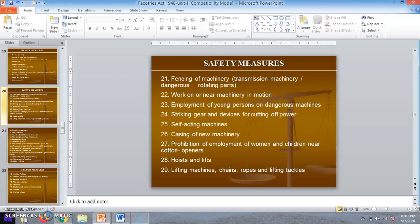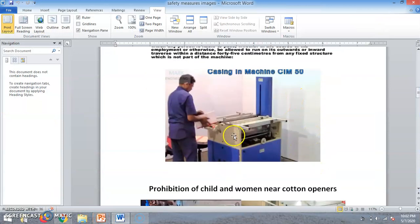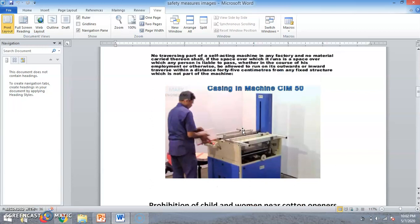then the proper casing of machinery has to be done. Every set of screws, bolts or key, or any revolving shaft, spindle, wheels, all has to be guarded so as to prevent danger. Before starting the machinery, for example in this picture, the person casing the machinery switches off the power supply before installing it, and only after fitting each and every part of the machinery does he switch on the power button. This is what is given in section 26.